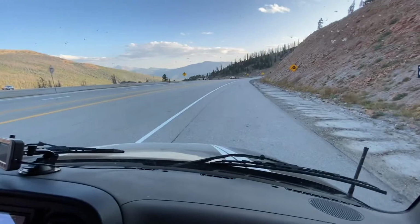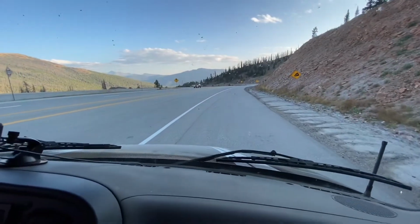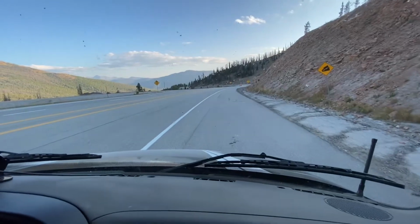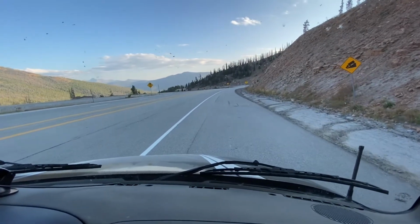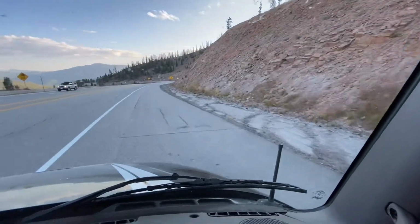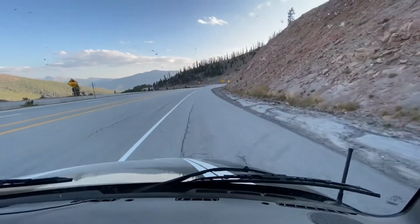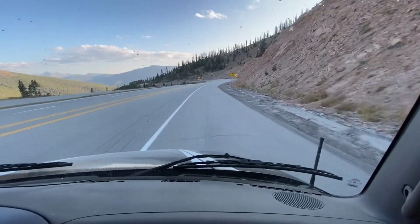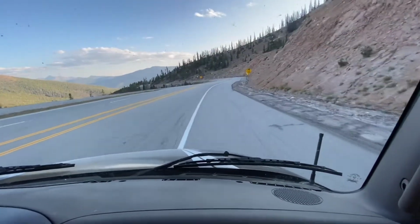Okay, now for the fun stuff. Looks pretty old. Yeah, that ride might be scarier than this drive. So I'll come back and add some voiceover on the grade here if it doesn't tell me up ahead, because I don't know it off the top of my head.